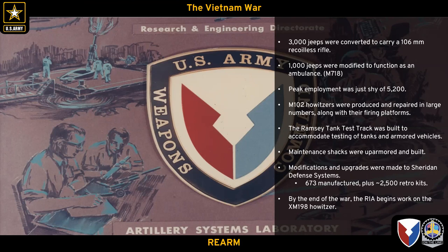Unfortunately, I didn't put it in here, but we do have a really cool picture. It's just not high enough resolution of an M60 actually rolling through the opening ribbon for the tank test track. And the ribbon is being held by two other tanks, and the tank is just barreling through the ribbon. But that is one of the big, really kind of the biggest change that happens as far as layout of the island itself is that Ramsey test track gets opened.